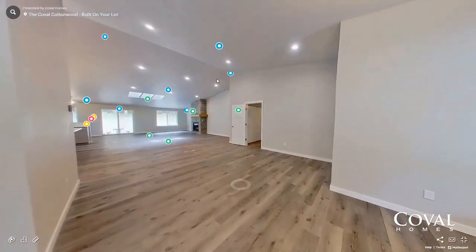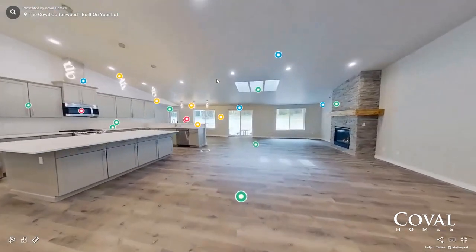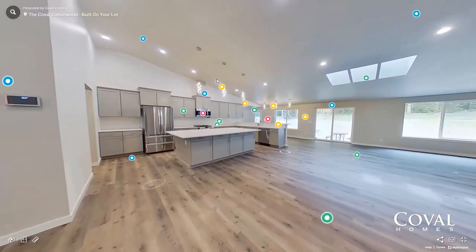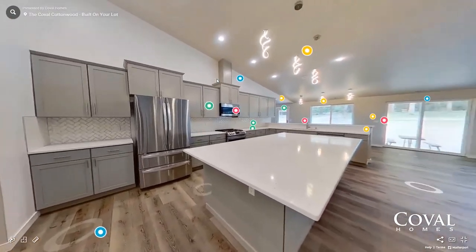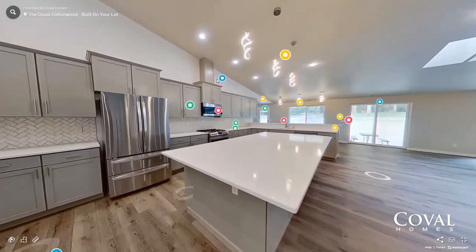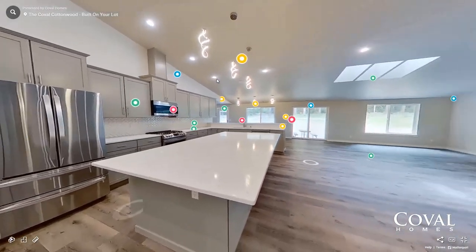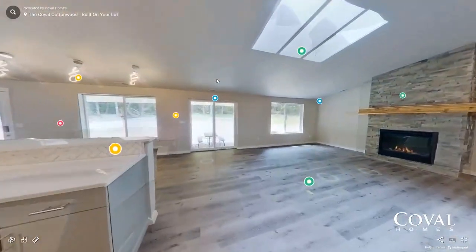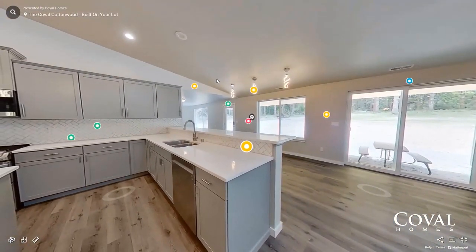And let's take a look around here at the best part of this house, and that's the kitchen. Look at that. I mean, that's just a beautiful kitchen. That's an 8-foot long island. Lots of cabinet space. I think they might have added maybe 2 or 3 feet of cabinet space, and they customized the breakfast bar. So this right here is unique. Most Coval homes do not have a hop-up bar, breakfast bar kind of thing like this.